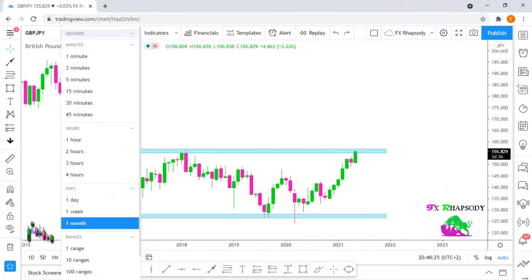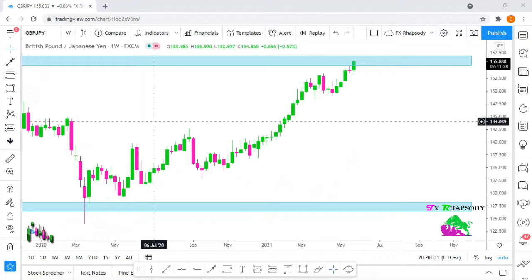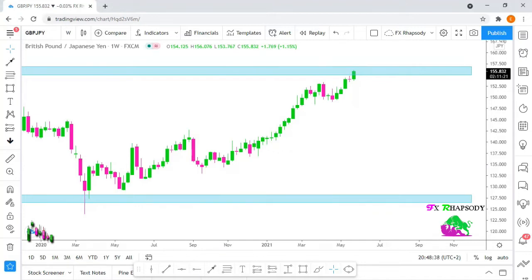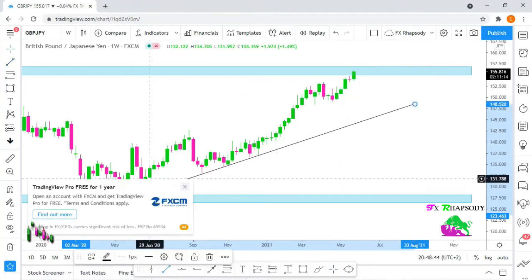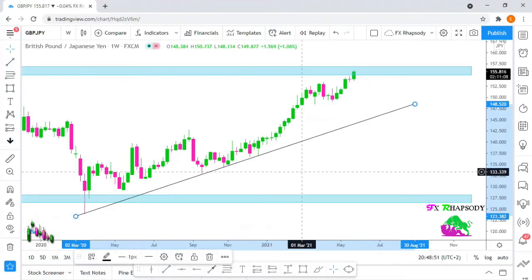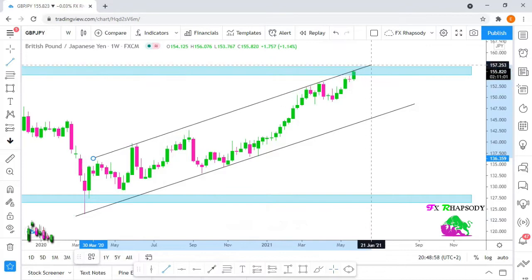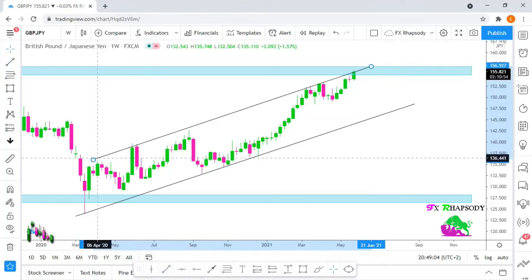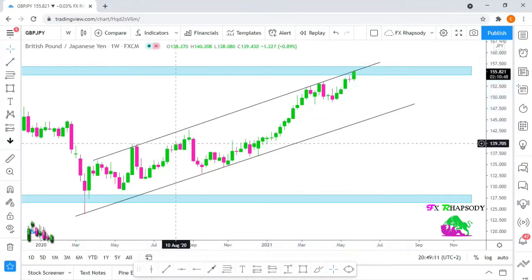If we drill down to the weekly time frame, what we can see here are our trend lines. Again, like I said before, I've done analysis on this. If you haven't seen this, go look at my previous videos on these pairs. We have a nice trend line there, and then we can also draw the trend line at the top. And you can see how this trend line was respected in the past a couple of times.